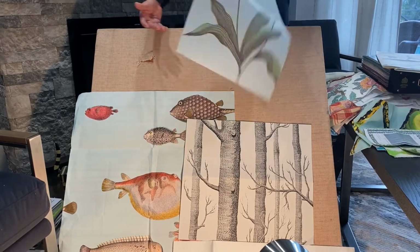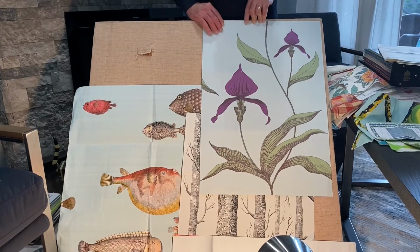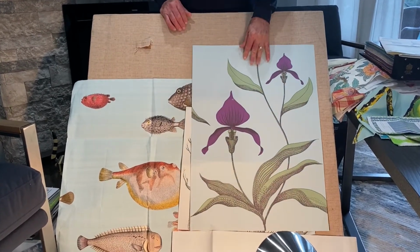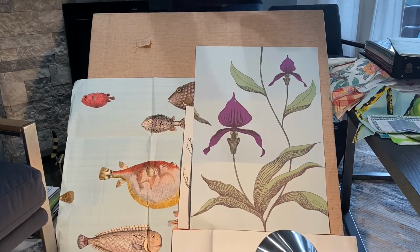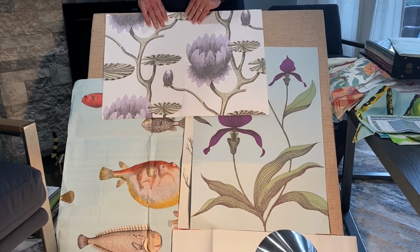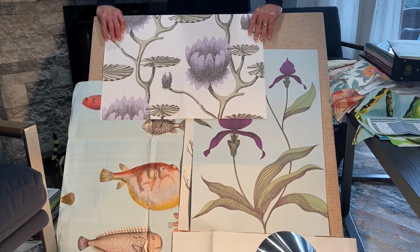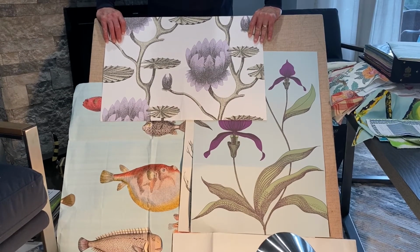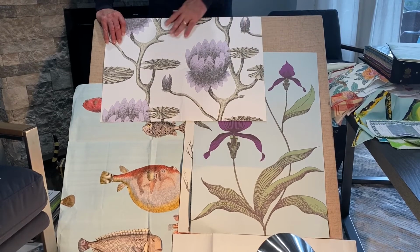So this one is Orchid. Orchid is very popular. It's a large scale pattern design. Looks fabulous on the wall. Cole & Son prints on the finest actual paper. They've also been featured on television shows such as, what is that TV show? How It's Made. There is a segment for Cole & Son wall covering on How It's Made. They actually are one of the few wall covering companies in the world that still do hand block.